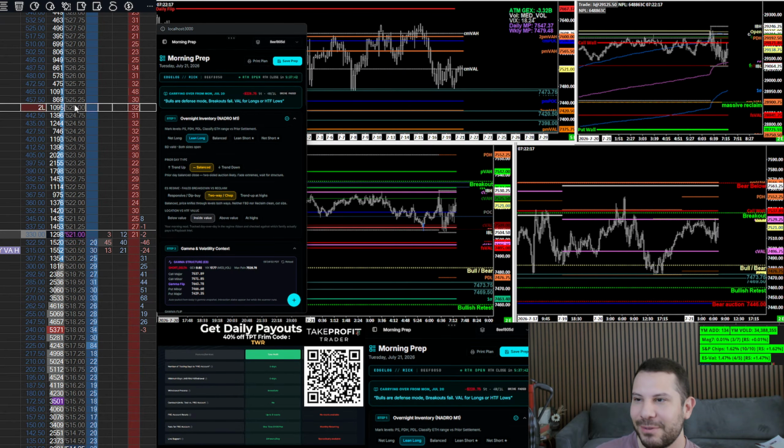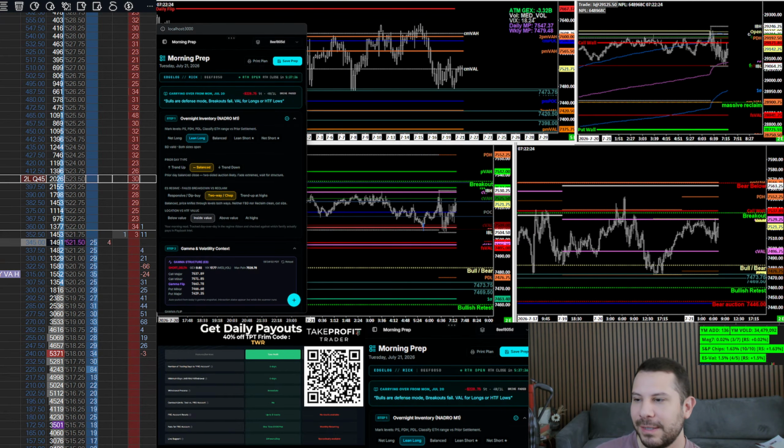Alright, with that kind of rotation, I'll definitely scale more. Where's the first standard deviation? 23.5. Alright, I'll scale a couple more here. I'm gonna scale half the size here on this choppy rotation at the first standard deviation up, and then go from there, because I'm not down with this.